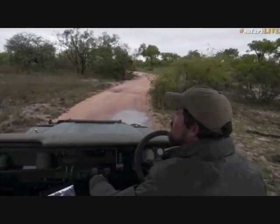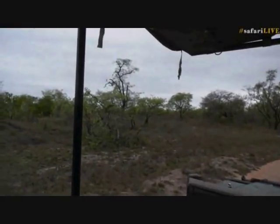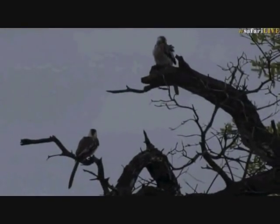Now, have we got yellow-billed hornbills today? I'm not sure. Are those red-billed or yellow-bills up there? I think they're red-bills actually. I think we've got red-billed hornbills, or yes, so those are both red bills. I think they're already on the list, so we're not going to worry about them too much.